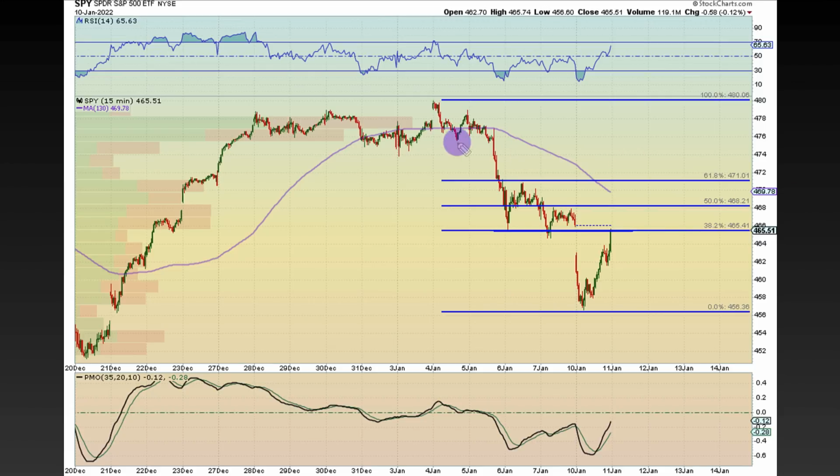From a 15-minute perspective, we're below the 5-day moving average, and short-term it's declining. This was a really strong rally, okay? And you can see here we rallied right back into these previous areas and levels that I mapped out. We're at right around 466. So what can you potentially watch for? Well, if this continues to go up, look for that 61.8% retracement level.